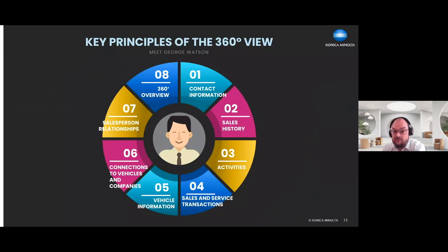First, let's clarify some key concepts of the 360 views. In our system, a customer is treated as a single entity, a single record, regardless of whether they are buying a BMW at dealership 1 or a Volvo at dealership 2. To accommodate this scenario, we have developed the concept of responsible salesperson and connection, which I will show you later.